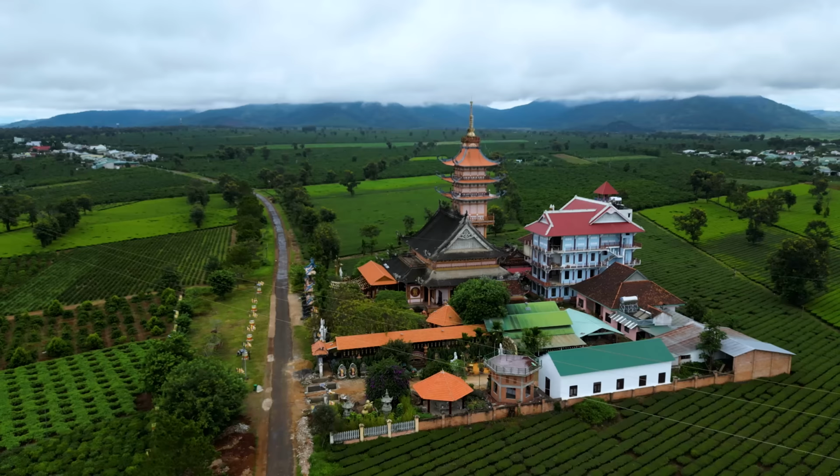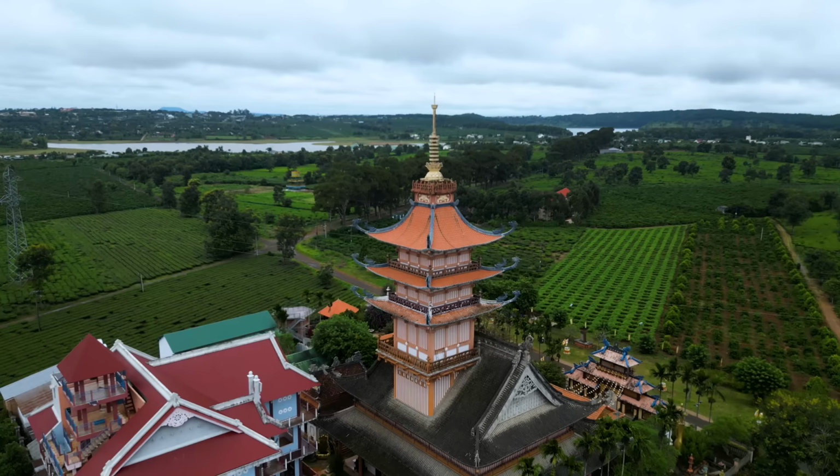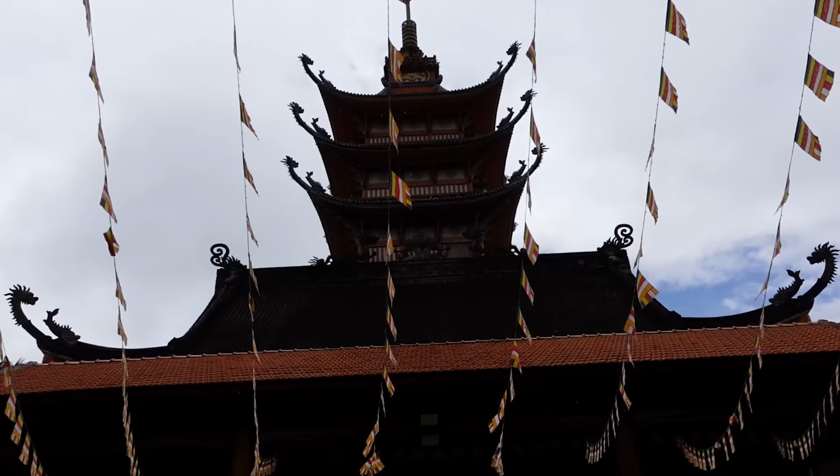Wow. It's amazing to think that this beautiful pagoda, absolutely gorgeous, is just in here in the middle of nowhere. Amongst tea plantations, coffee plantations, and endless countryside. We're still an hour from Pleiku, the town, and this is here. Got that beautiful music playing, there's nobody here. And these beautiful Buddhist flags are flapping in the wind. And even in the rain. This is nice.